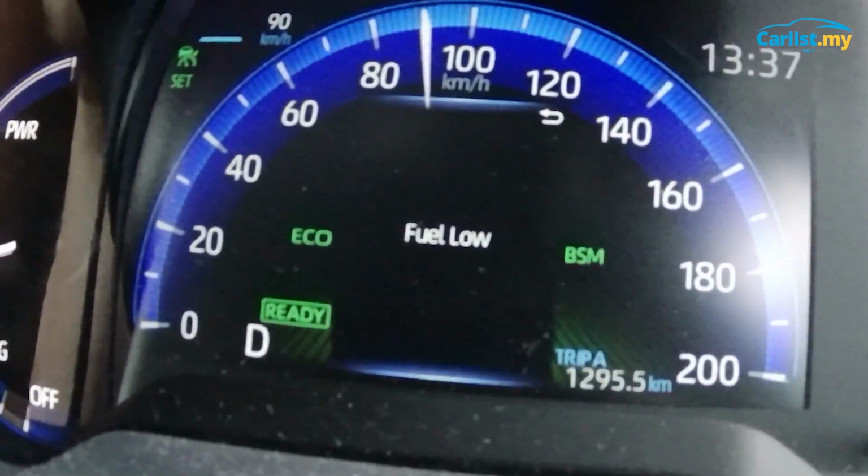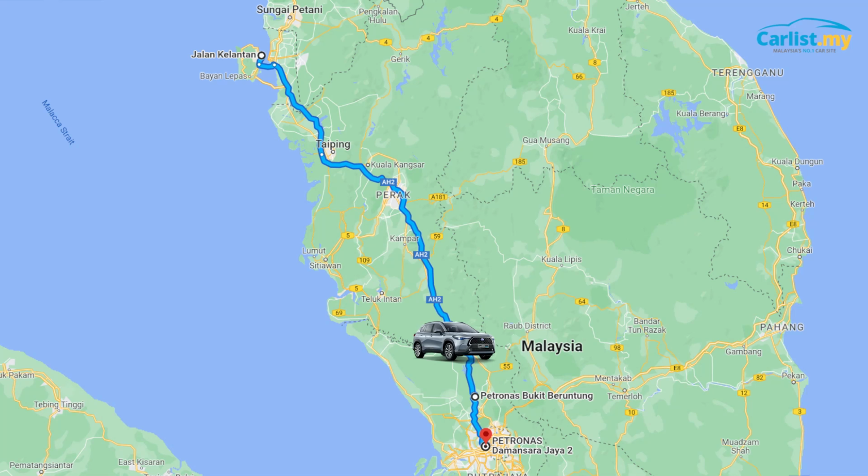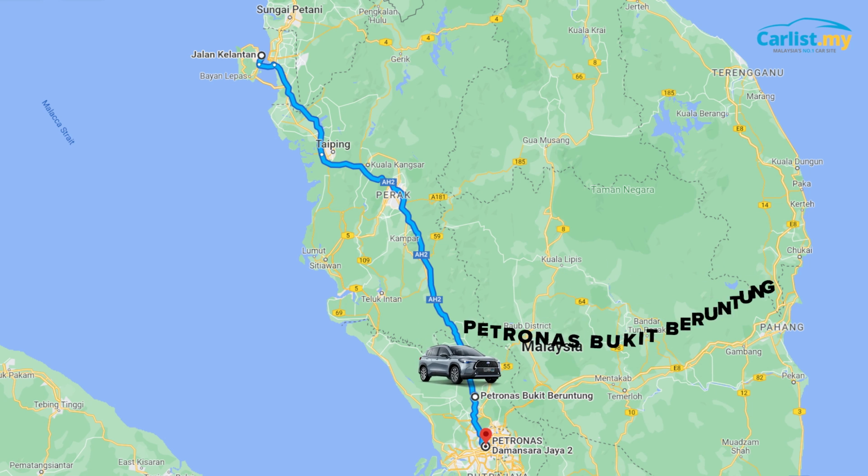So, the current situation: we've lowered the windows, we've turned up the air conditioning, and the fuel gauge is at E, and it says fuel low. I can't switch to any other readings here because it won't allow me anymore. Apparently we're 4 minutes from the petrol station where we have to refuel. We will give you an update once we reach the petrol station. Hopefully.